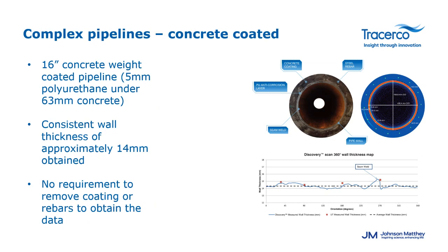The black dotted line shows the average wall thickness, which was just over 14 mil for this example. The blue continuous line is the Discovery wall thickness data that's obtained. And actually, another interesting feature is the red dots on this line are the UT measurements that the client obtained during the validation of the Discovery tool. And you notice that we get a really good alignment with these measurements as well.